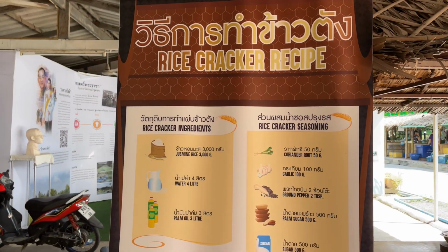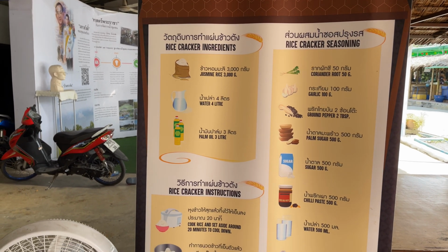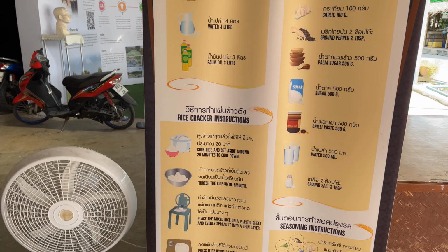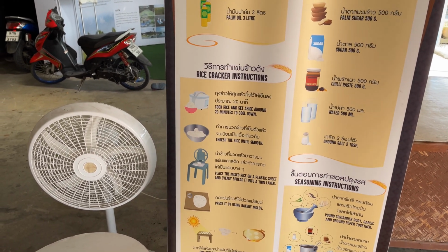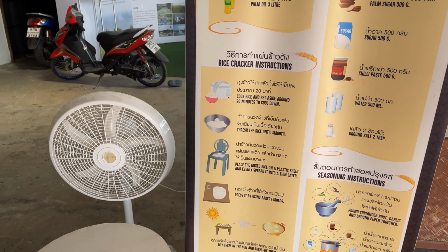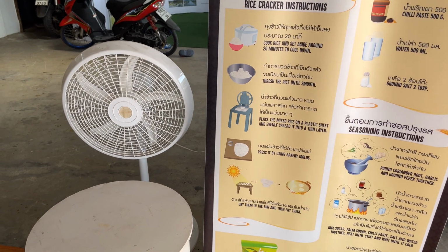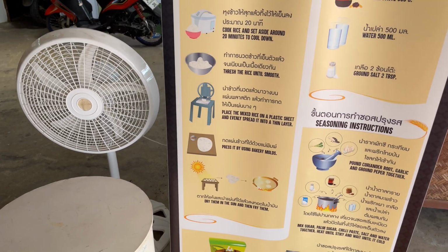Here's the rice crispy, or the rice cracker recipe. So it has some roots, some garlic, ground pepper, sugar, lots of sugar, a little bit of salt. So you cook the rice, set aside for 20 minutes, then you thrash the rice until smooth, put it in a plastic sheet, smash it down, cut it, then let it sun dry and then fry it. And then you're ready to eat.